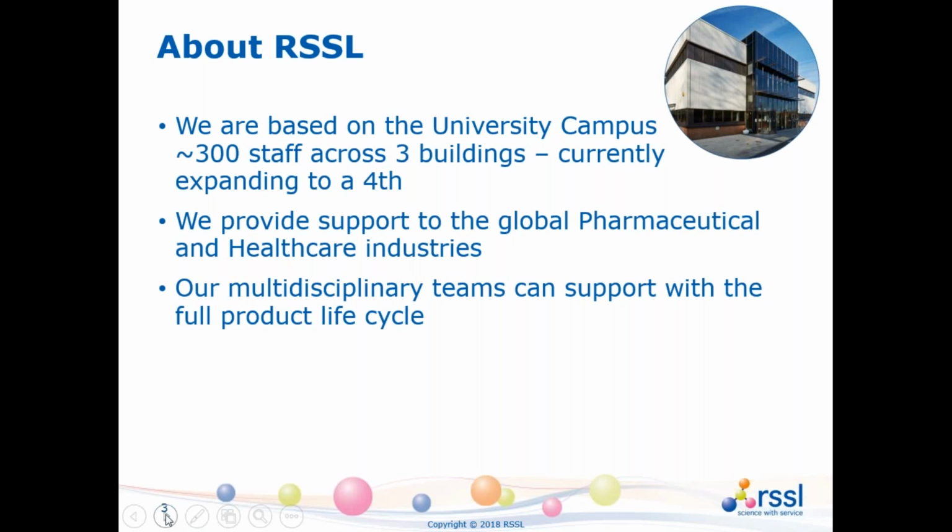RSSL have been working in the pharmaceutical sector for more than 25 years, and our multidisciplinary teams support our customers from early phase development all the way through to finished product QC analysis. For some of our clients, we'll undertake all of their product development and testing, and for others, they might use us for more specific methodology where they perhaps don't have their own expertise internally, or perhaps it's equipment that they're lacking.